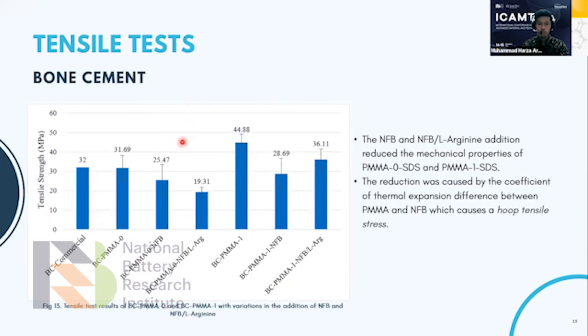The next is the result of bone cement tensile test with the NFB and L-arginine protein addition. From figure 13, the NFB and NFBL arginine addition reduce the mechanical properties of PMMA0 SDS and PMMA1 SDS. The cause is the coefficients of thermal expansion difference between PMMA and NFB. PMMA has coefficient of thermal expansion 10 times larger than NFB. This can cause a hoop tensile stress. From the graph, it can be seen that only two samples, which is BC PMMA1 and BC PMMA1 NFBL arginine, could exceed the tensile strength value of commercial PMMA.